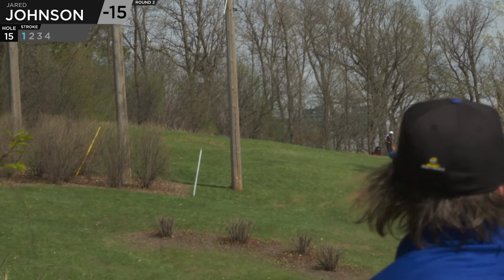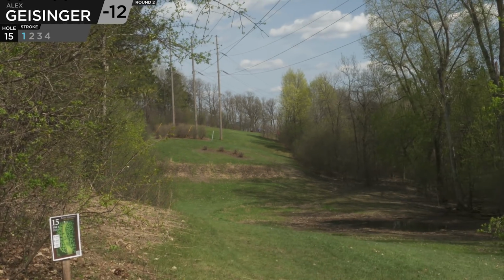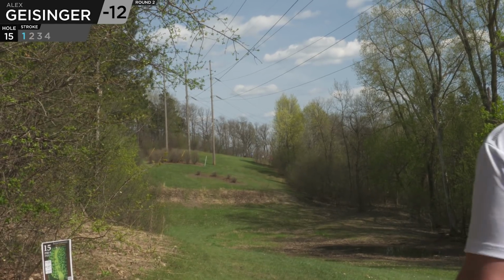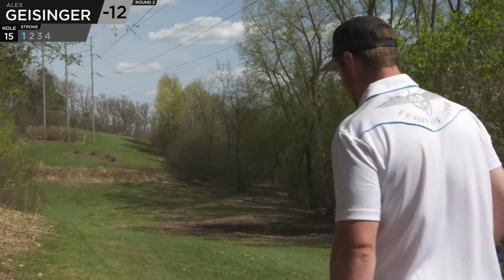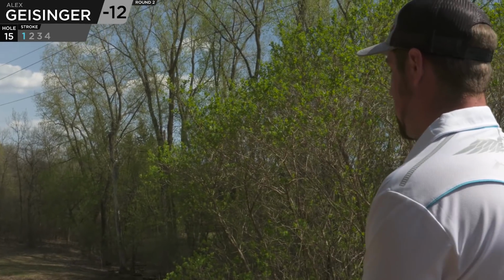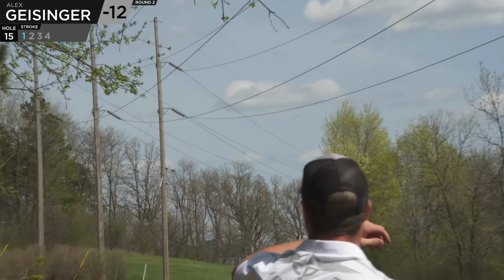Looks like Jared put it right in the middle, and he will have an opportunity. Yeah, it's really the only way you can guarantee yourself a 4 or 5 on this is to go in the woods. I'm actually not trying to throw as far as I can on this, more about placement and just making sure I have an upshot. I'm sure Alex is looking to rip one here.